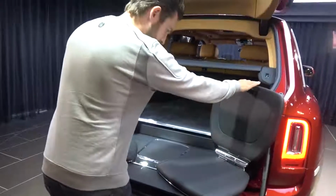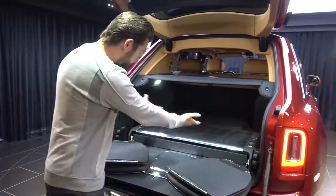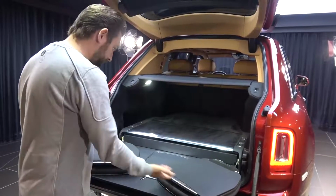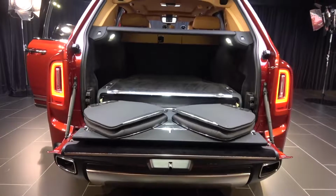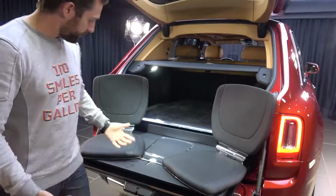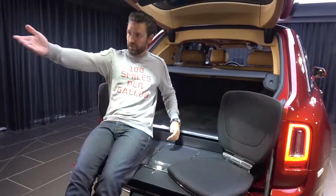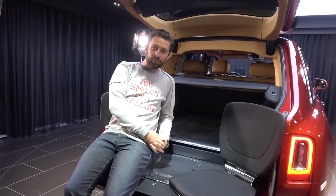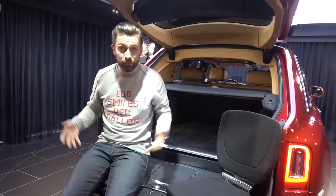Okay, so I know I just showed you how these opened, but these are the seats as they appear out of this enclosed area here. They slide out and they sort of rotate outwards as it comes out of here. And then you have two seats, like so. And then say you're out, I don't know, watching your family skiing or watching the horse racing, the point to point maybe, or a bit of grouse or whatever it is.